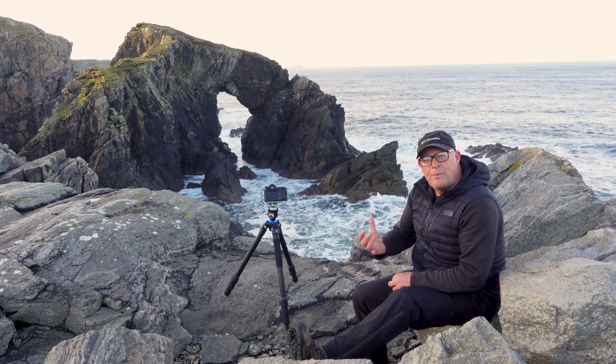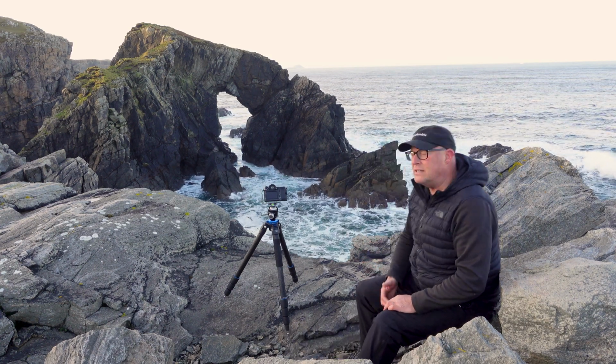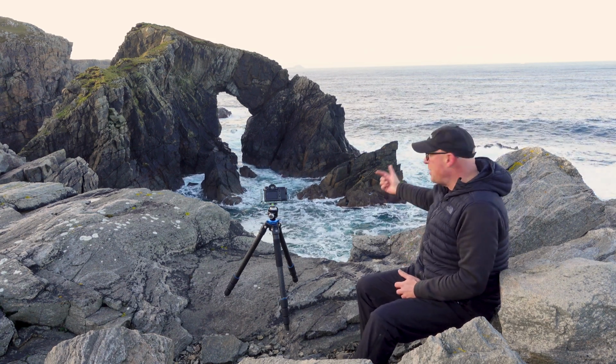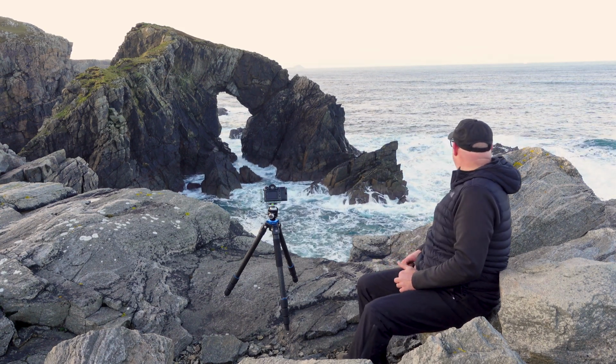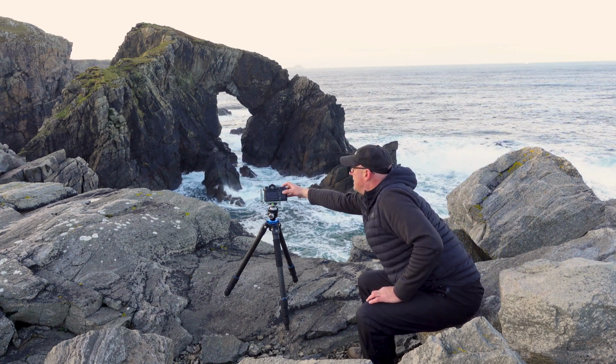The 6-stop ND filter is giving me a shutter speed of 3 seconds, which I think is going to create some beautiful swirly water in the foreground here. Oh, I might have to break off in a minute, there's a wave coming in. I can hear it. Let's try this.